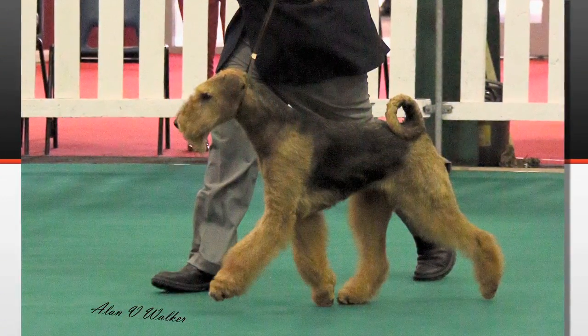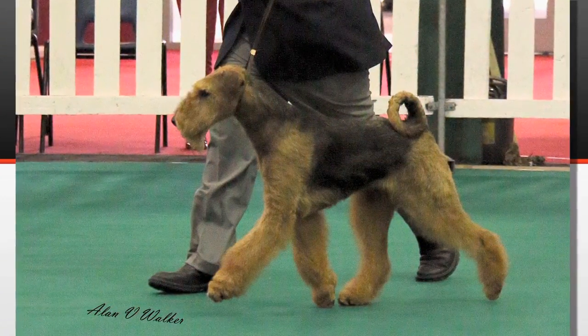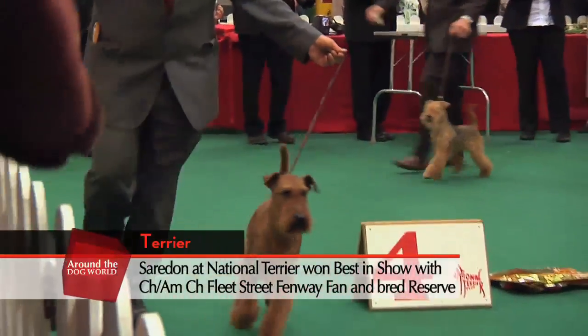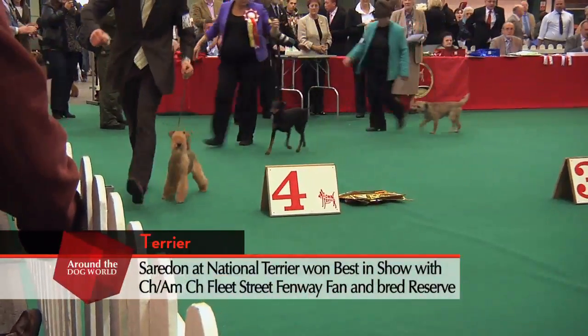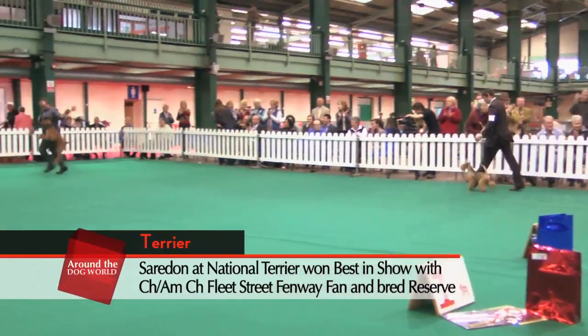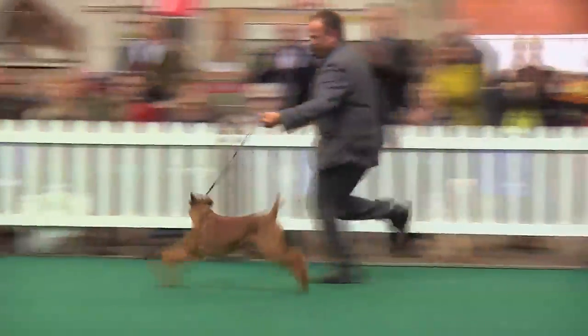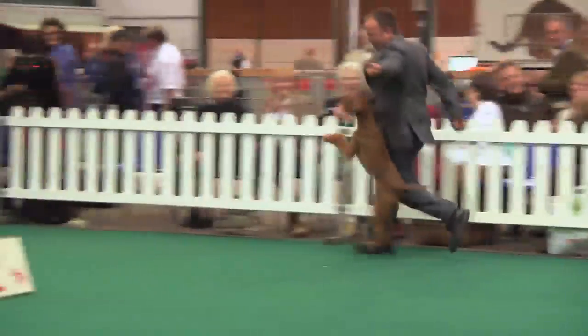And the Seddons are one of the biggest terrier kennels in the UK. Probably the largest show kennel in the whole of the country. They've been hugely successful in a variety of different breeds. And obviously to win National Terrier at your first ever show is going some. Yeah. But she's a smart Airedale bitch.